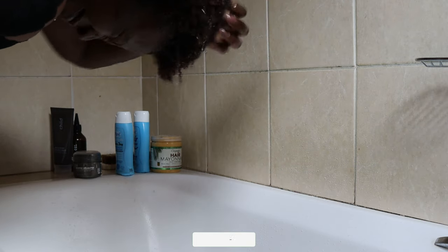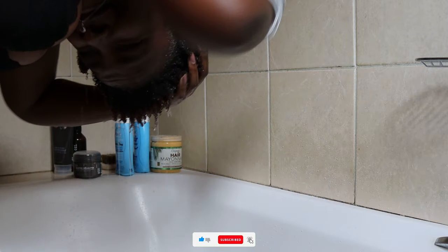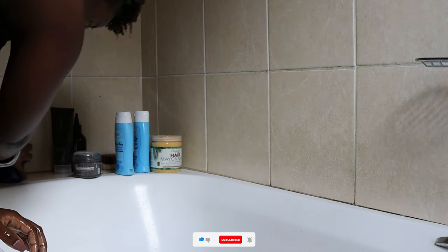Guys, please wash your hair. Even if you're in braids, wash your hair. I shouldn't have neglected my hair knowing the condition that I have with my scalp. I should have taken care of my hair. I normally wash my hair after 2 weeks, but this time it was past my 2 weeks.